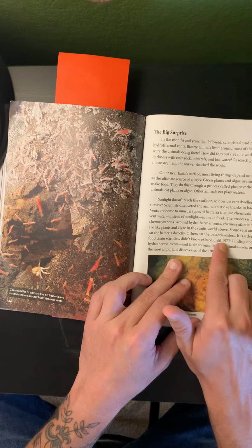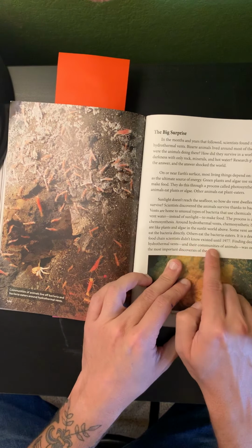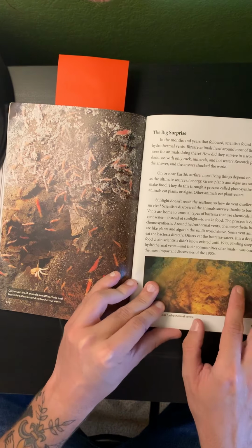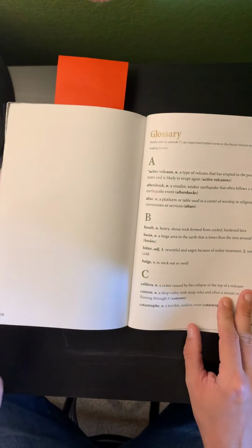Others eat the bacteria eaters. It is a deep-sea food chain scientists didn't know existed until 1977. Finding deep-sea hydrothermal vents and their communities of animals was one of the most important discoveries of the 1900s.